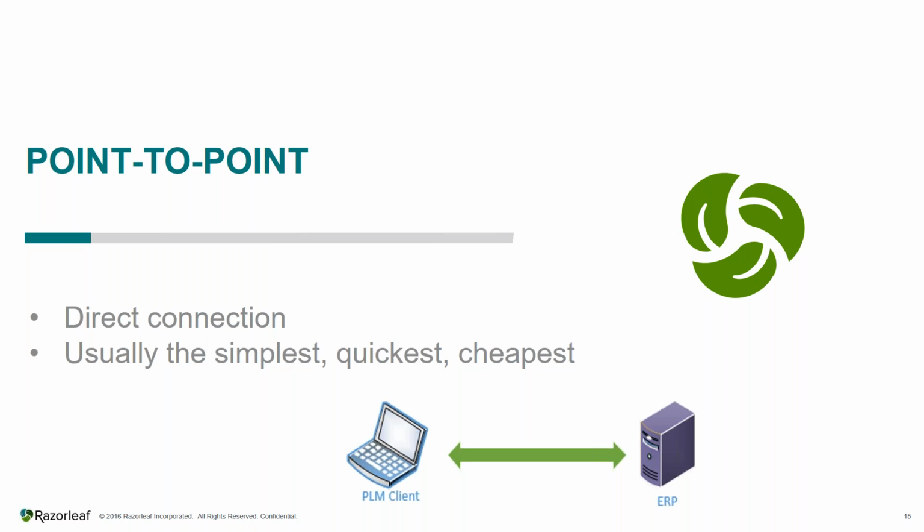So we want the item number, the description, the make-buy code, other things to go over to the ERP system. Currently, it's being key punched in. There's duplicate data entry. That's not good. There's a chance of mistakes. That's a problem. And there's a delay. And so the integration will solve that.